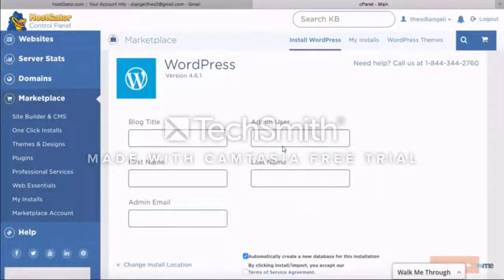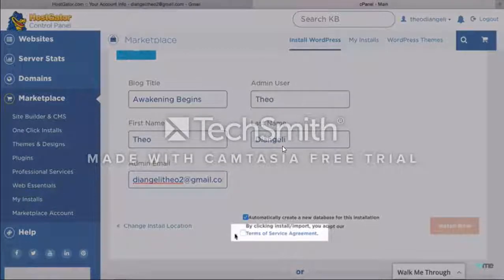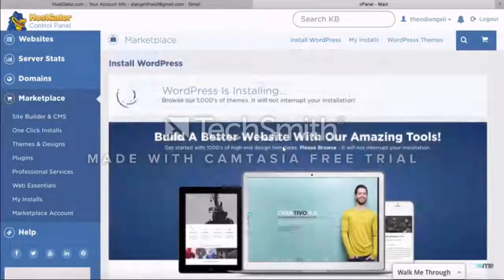Now all you have to do is enter some information. So a blog title, the admin user, which is the person that's going to be looking after your website. If this is you, just enter your first and last name, and then an email address. Then click on the terms of service agreement, and then all you do is click on install now. If you need to pause the video while you do this, that's no problem. Just click play again once you're done.